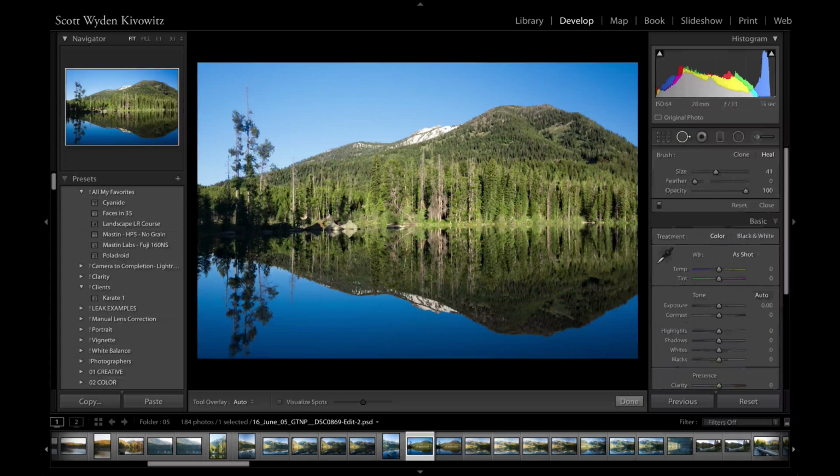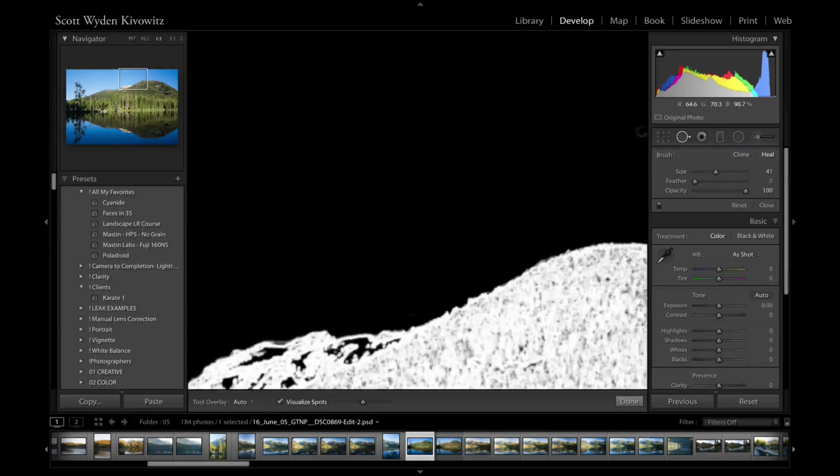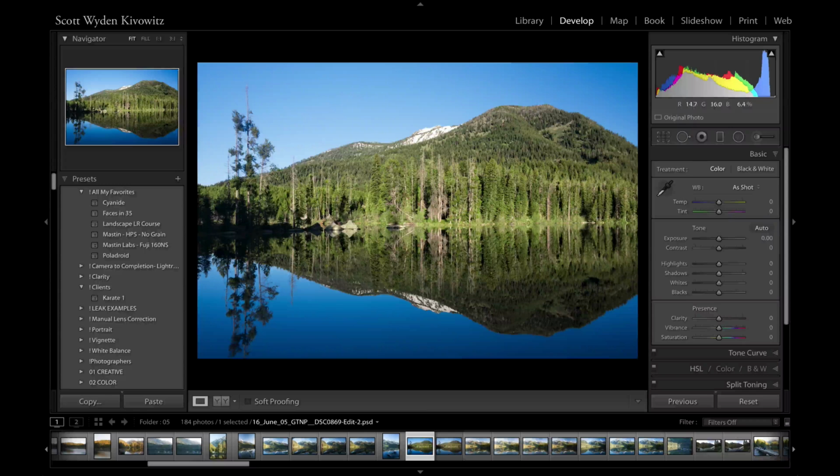I would go to the spot removal and hit visualize spots, and you can see there are actually no spots in the sky and in the water, which is really good. That means my sensor's nice and clean. If there were any, I would just zoom in and do some spot removals right there. But it's pretty clean. So I'm pretty much done with this photo. I'm very happy. It was a little bit of effort in ON1 because with the masking I had to do above and below. But other than that, it was very simple thanks to ON1 effects and the masking brushes and tools that it has available for me and the amazing effects.